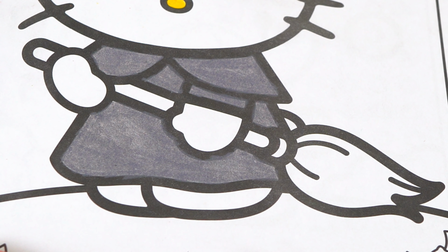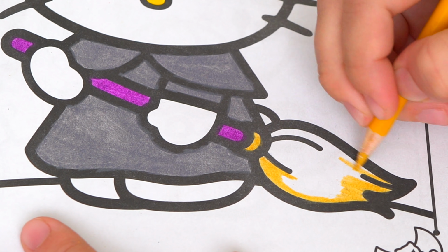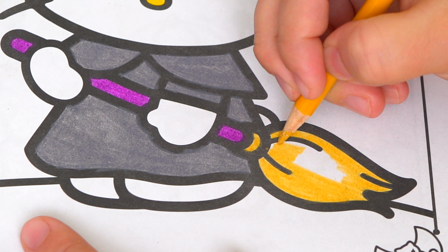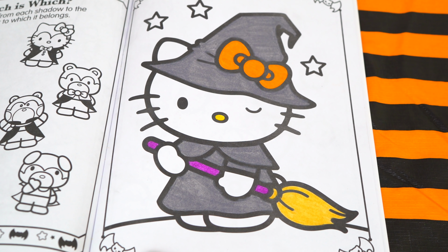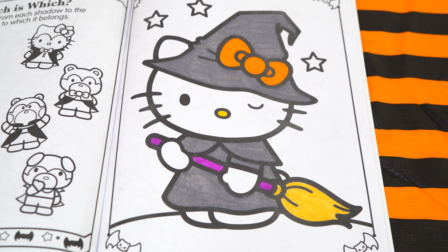And let's color in her witch's broom purple and yellow. Okay, I'm all finished coloring in Hello Kitty. Or should I say, Hello Witchy. Now let's color in all this stuff in the background.